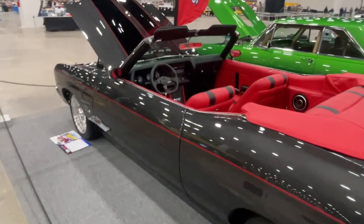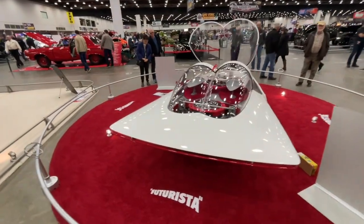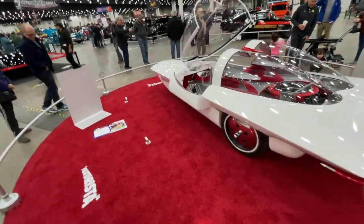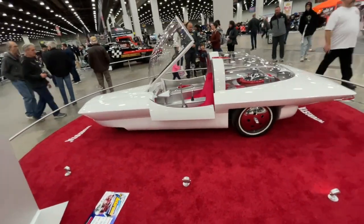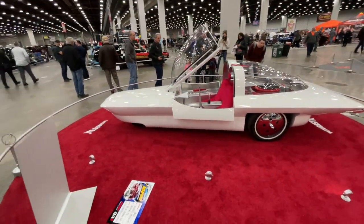Wow. Hashtag Courtney Hansen there. I gotta tell you, I really like this car. I don't know why I'm attracted to it. I don't know what you call it. We'll get around to the front here and see if we can see what's futuristic. Wow, look at it. Look at the simplicity in that dashboard. It's just crazy.